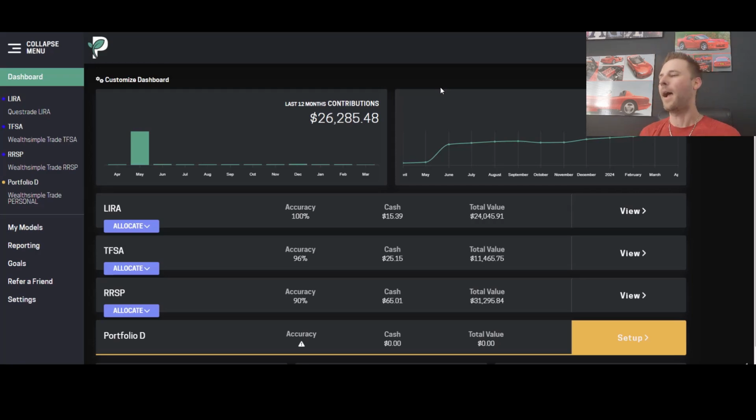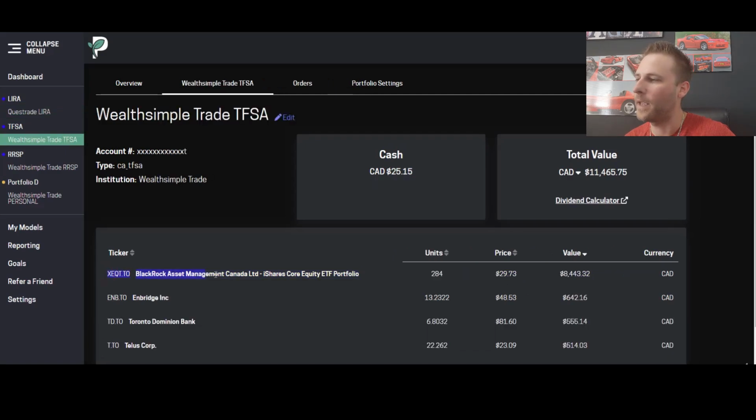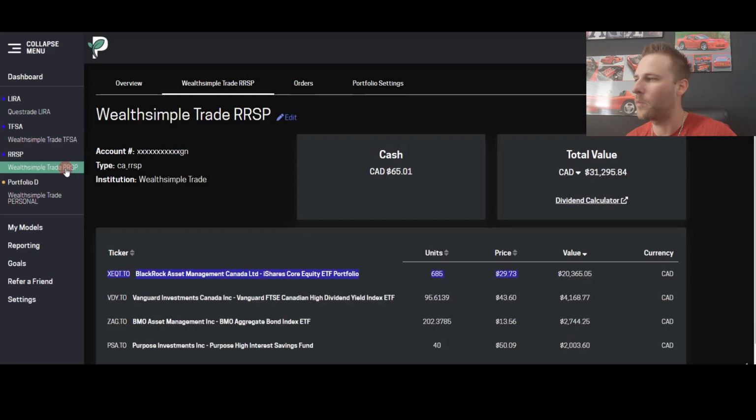So as you can see, I do have a LIRA, a TFSA, and an RSP account. Now, going through those at a very high level, you're going to see I have XEQT in every one of those accounts. So I classify XEQT as my core ETF. Now, I've never really mentioned this before, but I categorize my style of investing as a core and explore style. That means I have a core ETF such as XEQT, which is a globally diversified fund, and I'll quickly highlight that in a few moments.